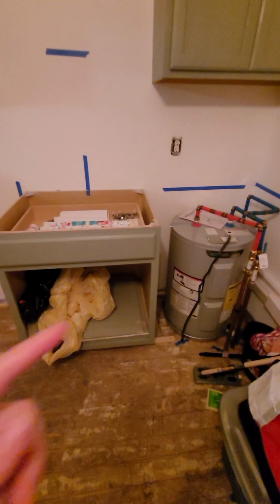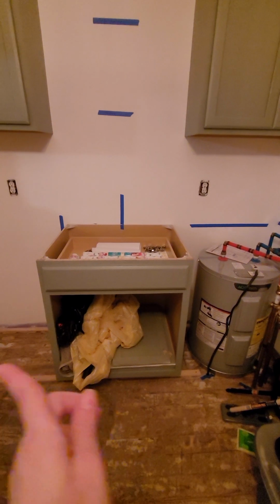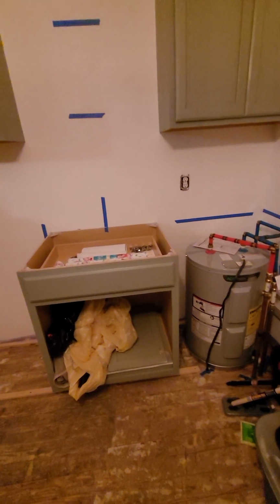But worst case scenario, we just need to take the cabinet out. So we would just unscrew it from the wall and unscrew it from the countertops and just pull it out to be able to move it around this way. That's the worst case scenario.